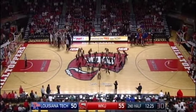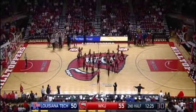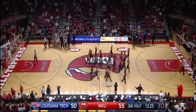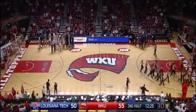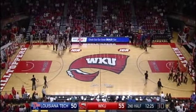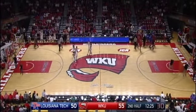Cortland Jackson scored 42 tonight for Southern Miss. Yes, sir. This tournament will be wide open. So Marshall will go in as a 5 seed in the tournament.